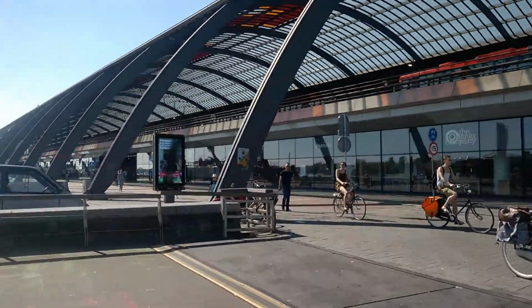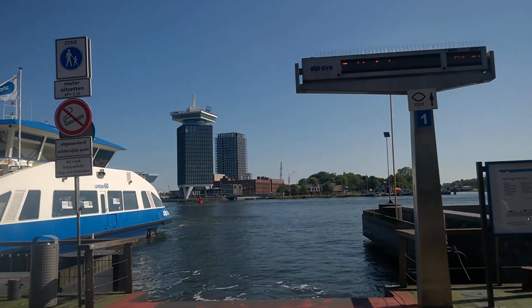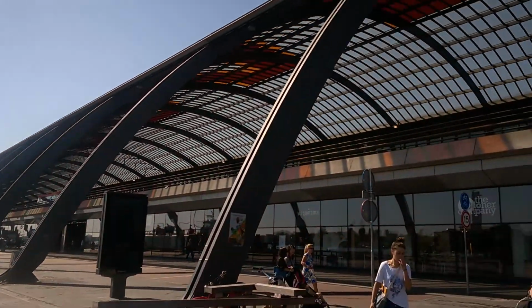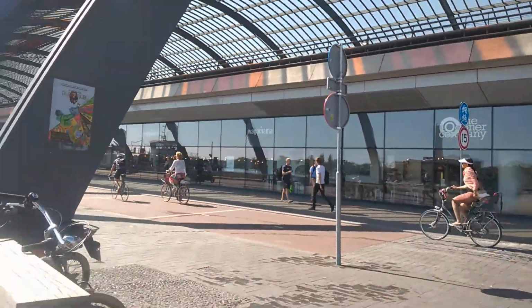was a cute dog. So, that was the ferry. We just came from over there where the tall building was. 1 minute. Here we are at Central Station. And I'm gonna walk to the library now. It should be about 8 minutes.